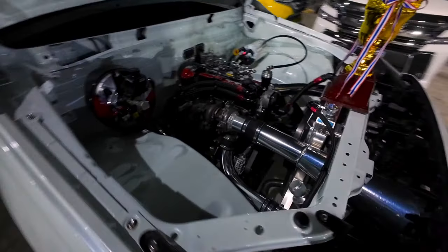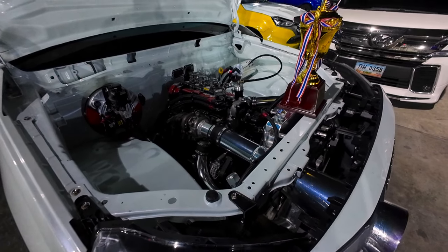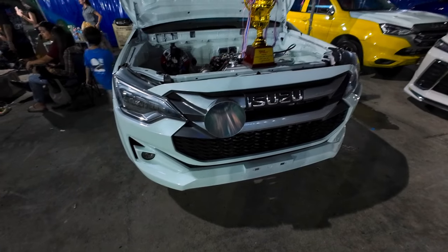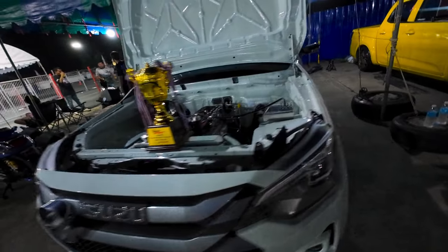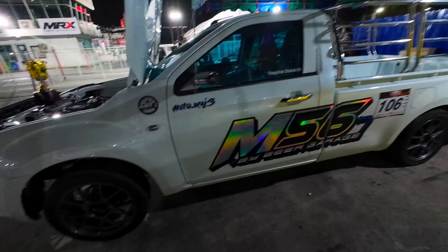This thing is awesome. So it's like a modified stock turbo, I think, with the 1.9 liter. And they always have this horn kind of intake on it. But I really like how he's got the work truck sides on it. Simple graphics.